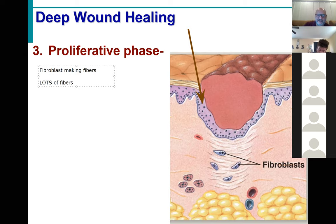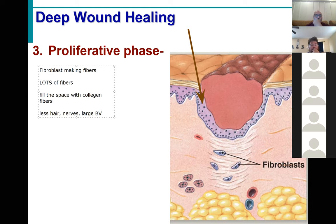If we fill the space with these collagen fibers, is there going to be room for large blood vessels to grow back into that area? Or no. Nerves to grow into that area, or hair to grow into those areas? No. So typically they have fewer, or lack entirely, hairs and nerves and large blood vessels, and all of those different types of things that were there before are not there. Notice this is going to change the look, the feel, and the function of the tissue. It is not going to look the same way, right?